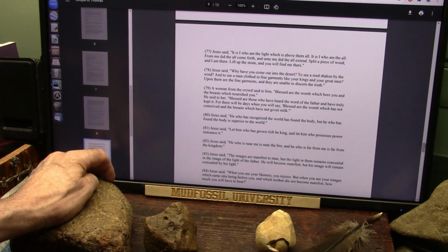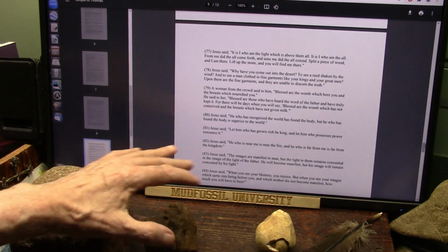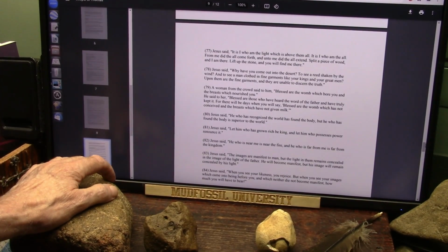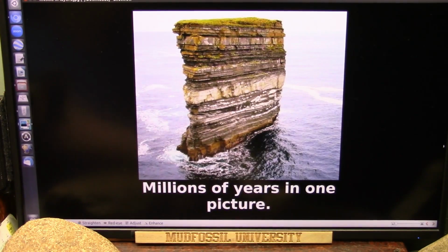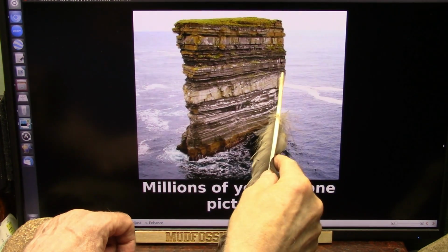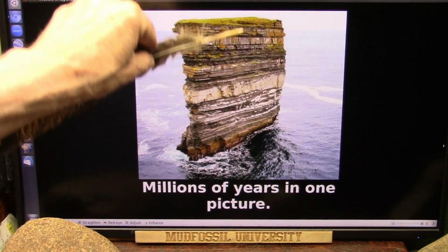People, it's astounding what they can dismiss. It really just absolutely blows my mind, after this many years. Very, very disturbing. Now, if this doesn't blow your mind, nothing ever will. You see that round circle there? Pay close attention to that. They're saying this is millions of years, layer after layer after layer.